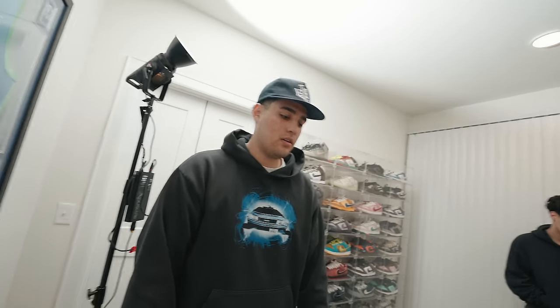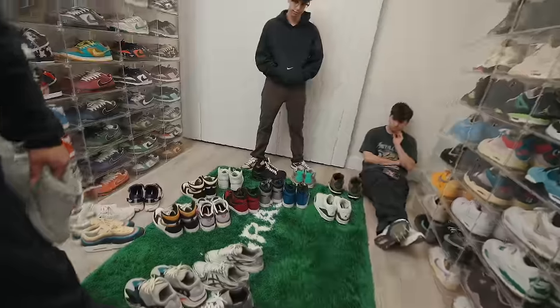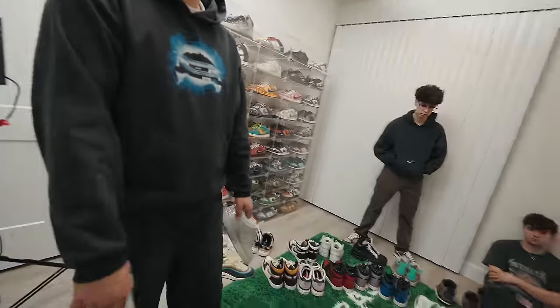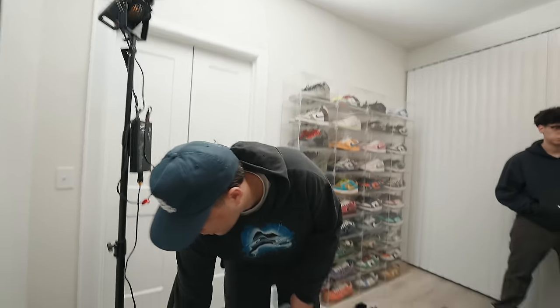I would just swap a couple of these over here. My runners? No, I would swap out, I would take out the bands and replace them. You'll see why I need to get rid of the bands. I have two pairs. I don't need three pairs of breds, man. It's a little bit ridiculous. I'll keep the good pairs, sell the mid pairs.